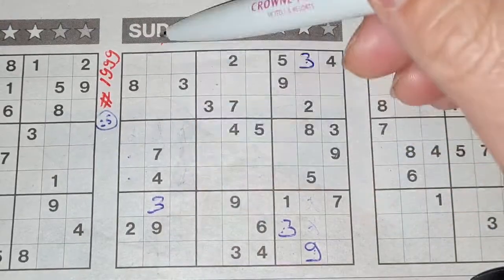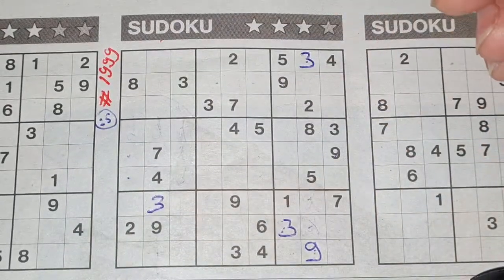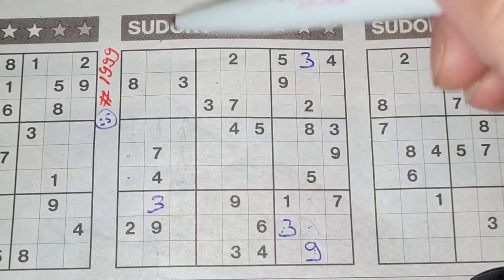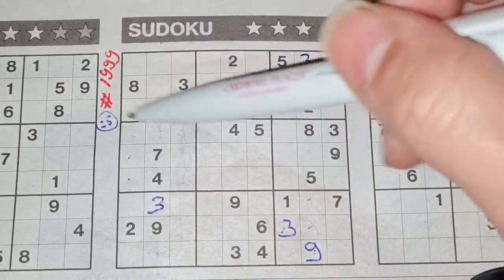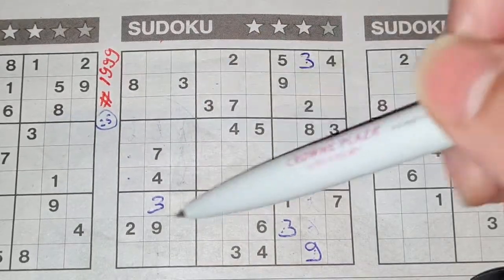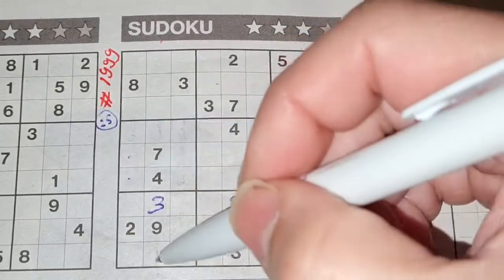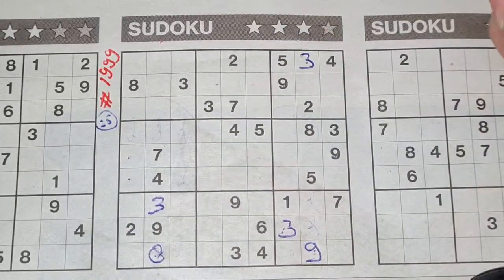In this column, the second column, 1, 2, 3, 4, 5 missing numbers. One of the missing numbers is an 8. We see here an 8 in this big square, so no 8s in these 3 boxes. So the 8 could be here or could be there. We see there an 8, no 8 there, 8 should be there.